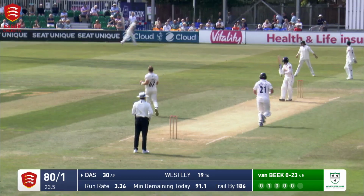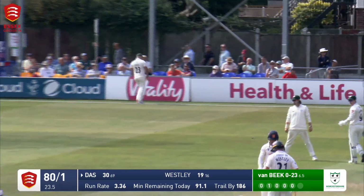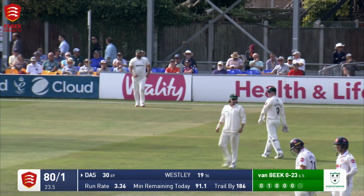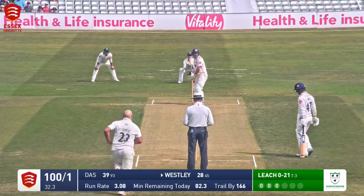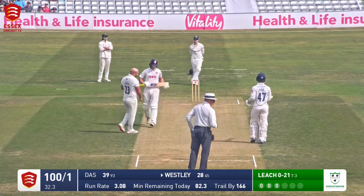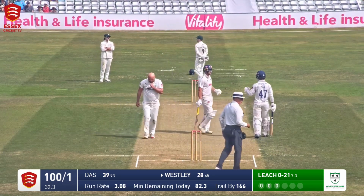This time, a flirty shot outside off stump, maybe a little bit more width on that delivery. We're not right behind the arm. Leach again is in and bowls, Westley on the walk, and there you go, that's what he's looking for. He's upset Leach's length.